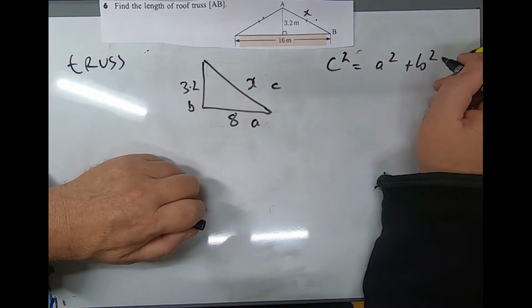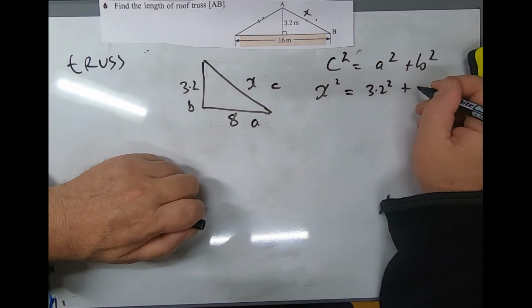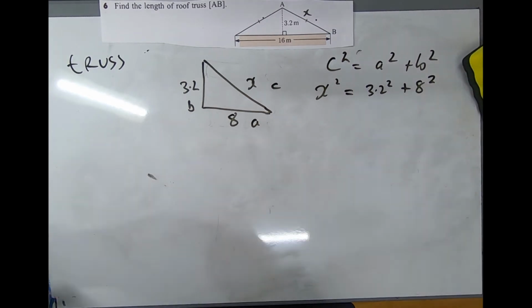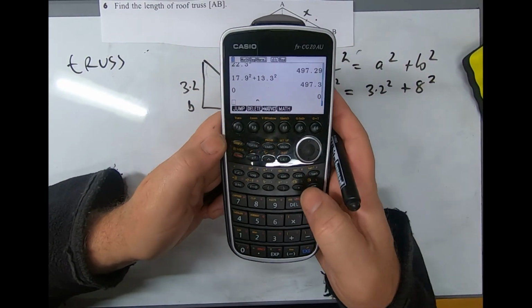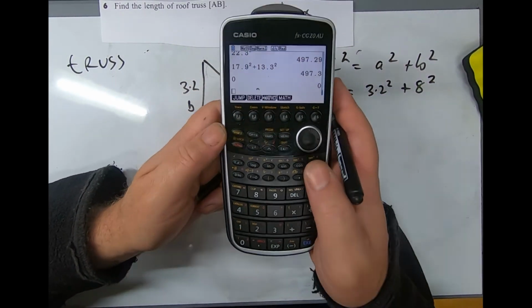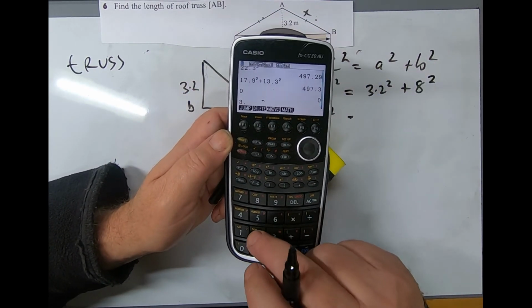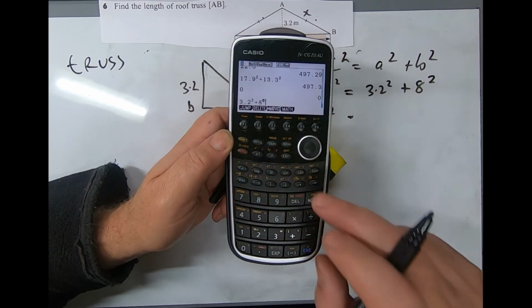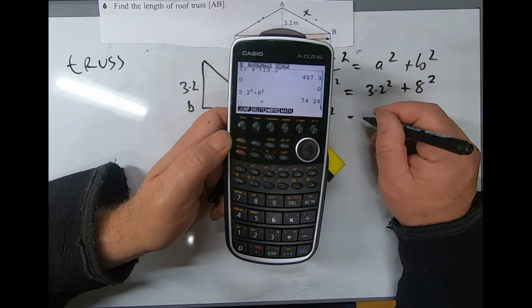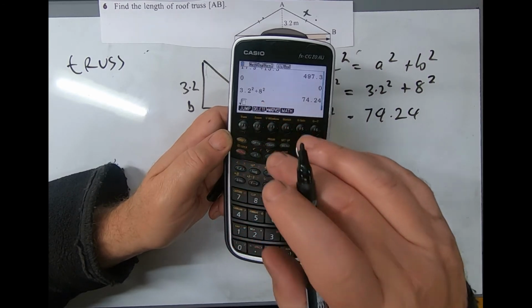A squared plus B squared. So x squared happens to be the one we're looking for. 3.2 squared plus 8 squared. Okay, x squared equals... We're just using various items to keep this still. 3.2 squared plus 8 squared equals 74.24. So x, of course, equals the square root of that.